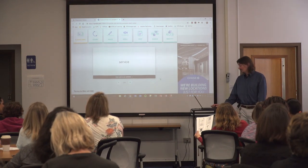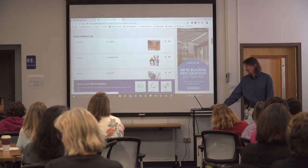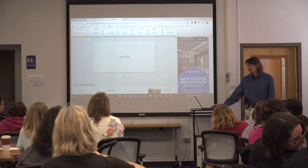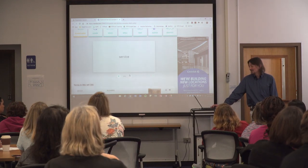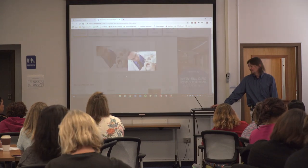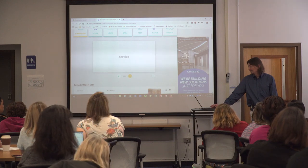So there's a flashcard that's here, and if we go down a little bit more, you can actually see the examples. So service is defined at first, and if I click on it, a hairdresser is an example of a service. Click back, I get the word. Next flashcard. Another example of a service is a dentist. Click back. And, you know, go down the list.